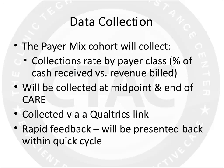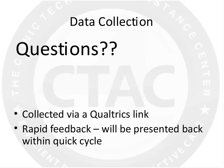Data collection, very briefly. These are your indicators: collections rate by payer mix. We're going to collect it at the midpoint, so halfway through the calls, and at the end of CARE. It's going to be collected via a Qualtrics link, and it'll be rapid feedback. We'll collect it from you and present it right back, similar to what I think you're doing in your own clinics with these regular reports.